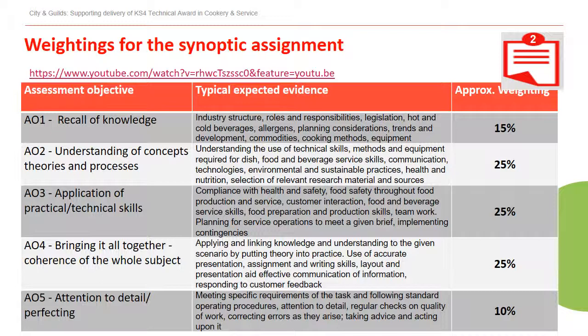So for example, assessment objective 3, application of practical technical skills, you would expect to find evidence from that during the actual observation, food preparation and production skills, as well as the skills of food and beverage service. For more information on how to mark, please use the URL link at the top and watch the YouTube video.